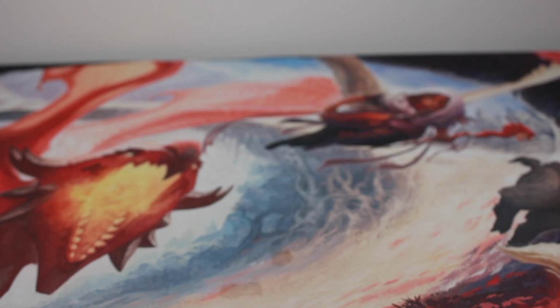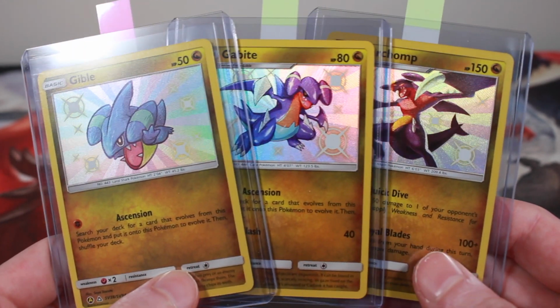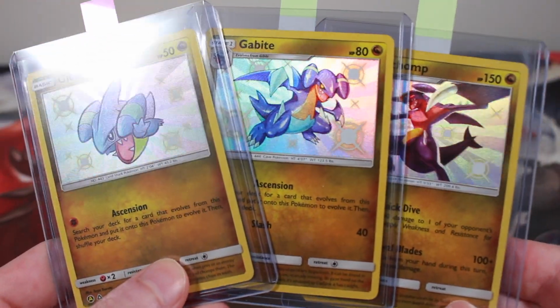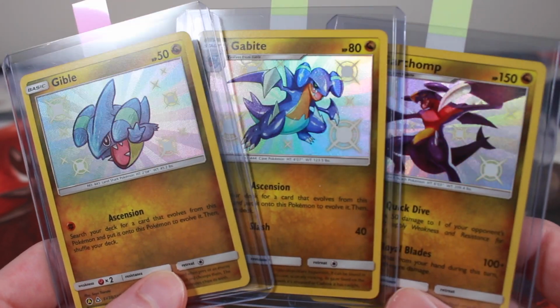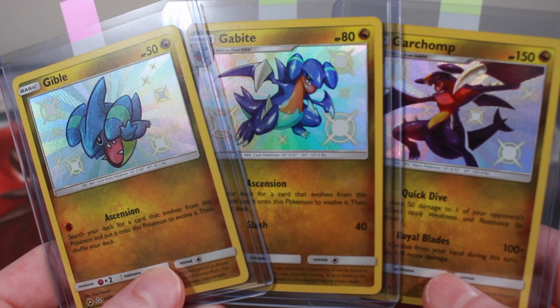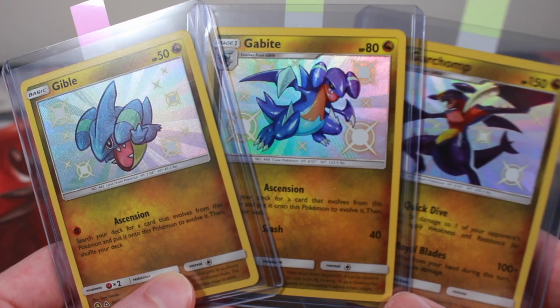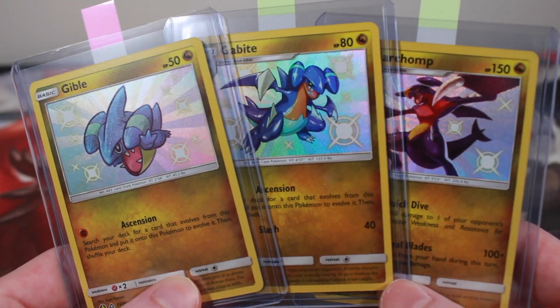And then last for the modern stuff, I've actually got the shiny Gible, Gabite, and Garchomp from Hidden Fates. Hoping to get the sequential 1, 2, 3 for these being graded all PSA 10s. Fingers crossed for that. It's kind of annoying if 2 out of the 3 get a 10 and the last one gets a 9 because that completely breaks the sequential set. But who knows? We'll see what happens. These all look really good. The printing's really good for Hidden Fates.